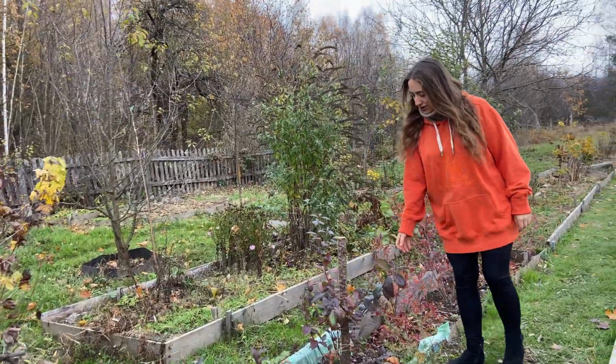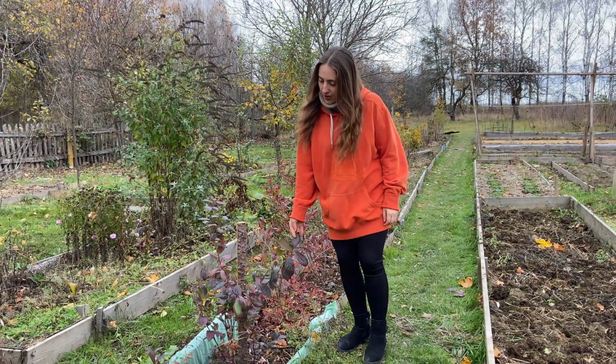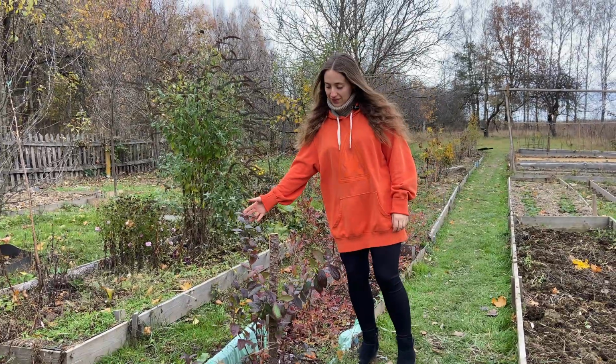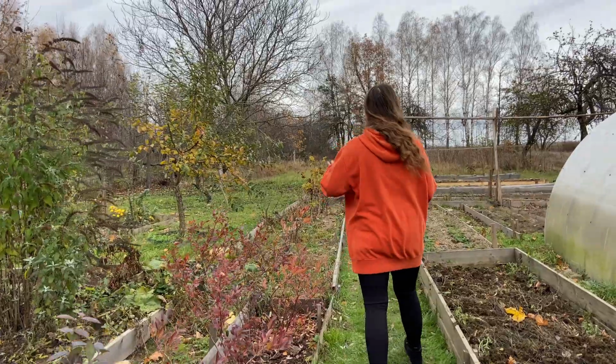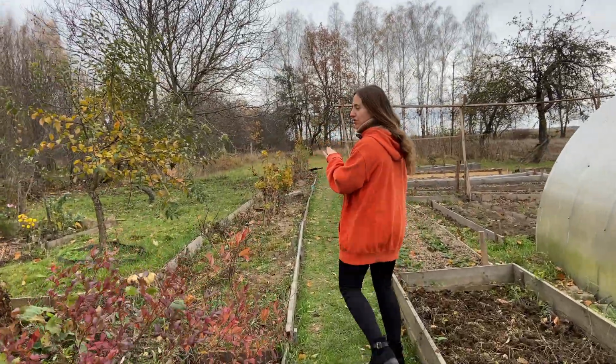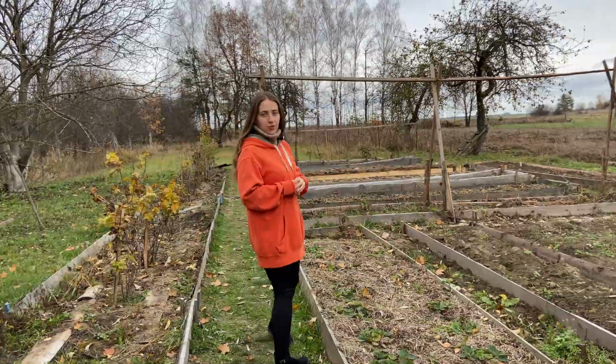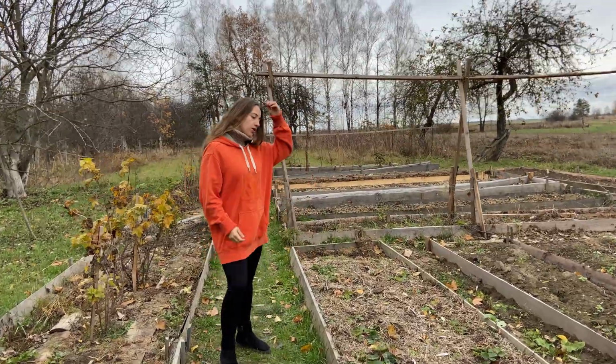And I think the blueberry patch is the most beautiful right now because here we still have the leaves remaining. Yeah, and I think that this apple tree is the only one having leaves right now. There are still some things that we managed to do.